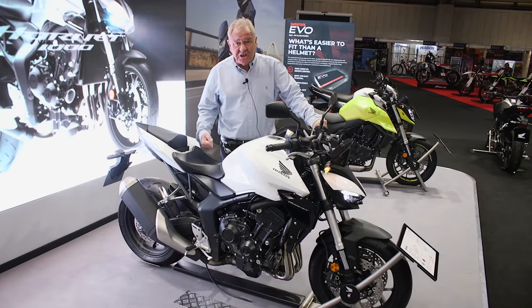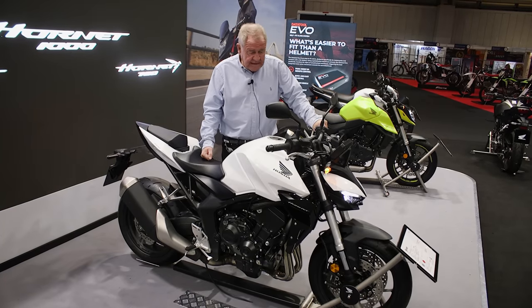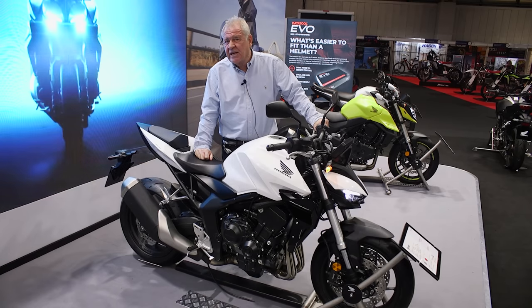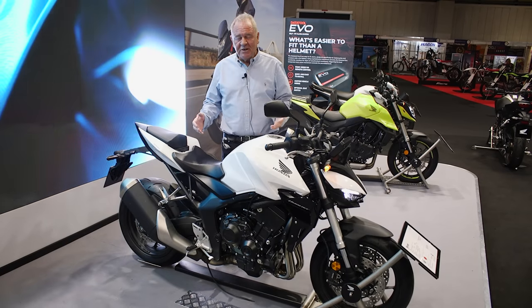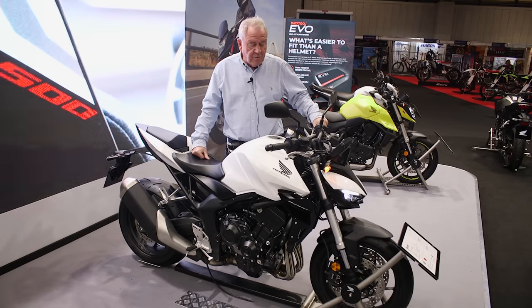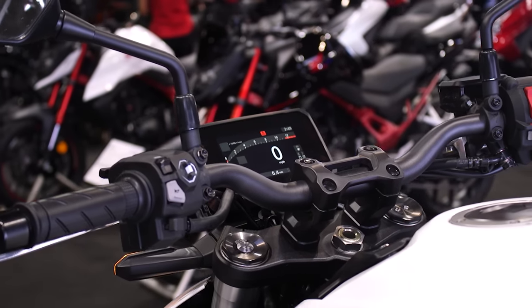So, nice to see it out, reasonably priced within the market space, and Honda make about 19 million bikes a year. They can't all be masterpieces that collectors are queuing up to buy. Some of them have to be bikes which people buy, use, and then sell. This, I suspect, is going to be one of those.